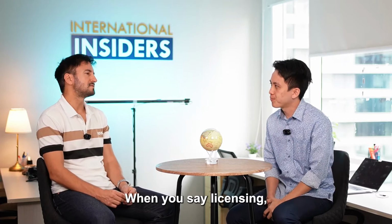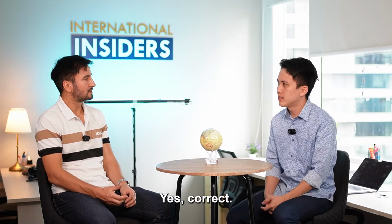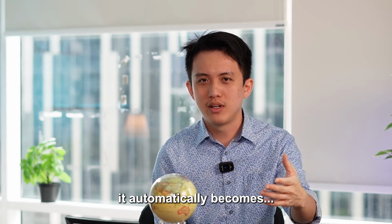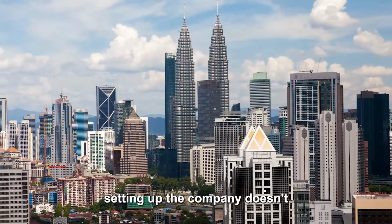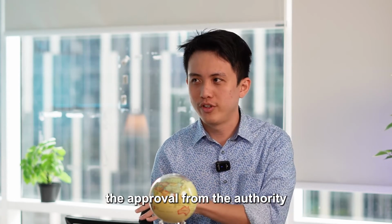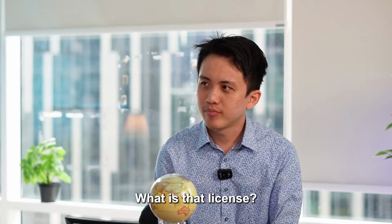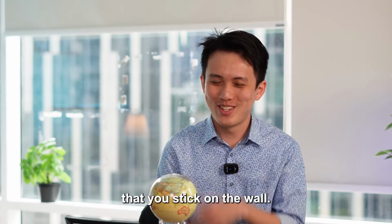Yeah. When you say licensing, what is that? Like the business needs to have a license? Yes, correct. So for example, in China, when you register a company in China, it automatically becomes, you can use the registration as a business license. But in Malaysia, setting up the company doesn't mean that you have the approval from the authority to conduct the business. You need to get the corresponding licenses. To legally operate? Yes. What is that license? Is it like just a piece of paper you stick on your wall, or what? Yes, it's a piece of paper that you stick on the wall.